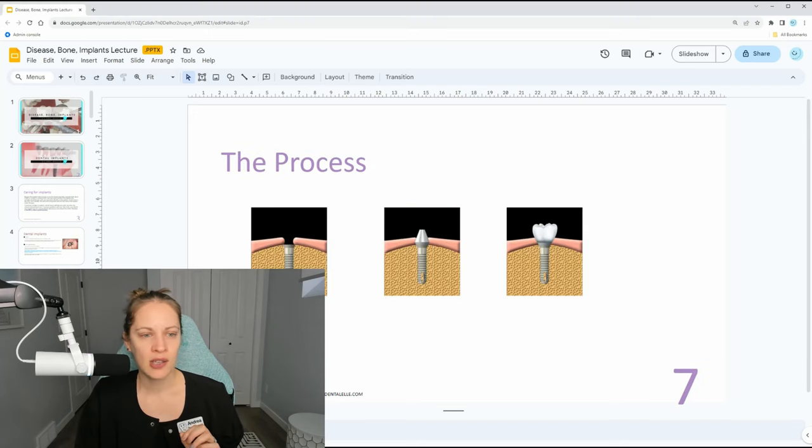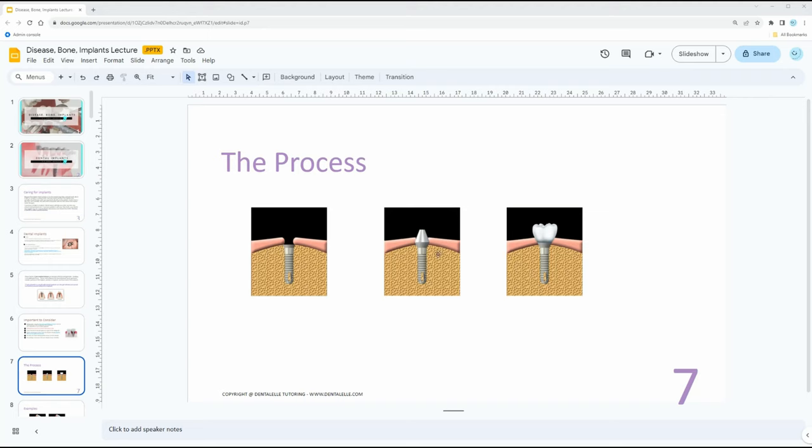So last little bit, you guys, I really like this picture here, because it's showing you the different steps. First, you would screw the implant into the bone. You have the abutment screw here, but all of this has to heal until you continue on. Last but not least, we have the crown that goes over top.